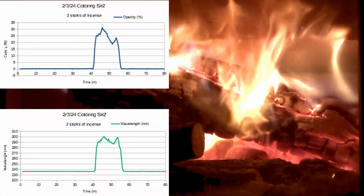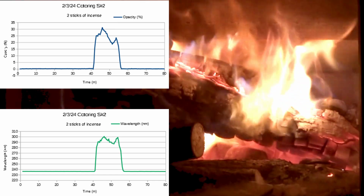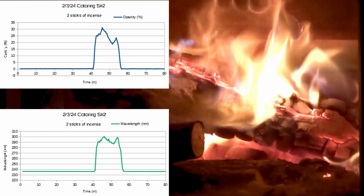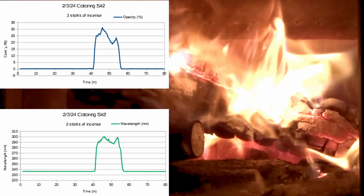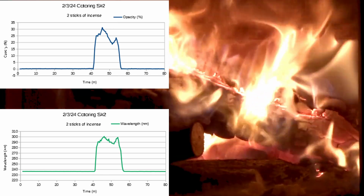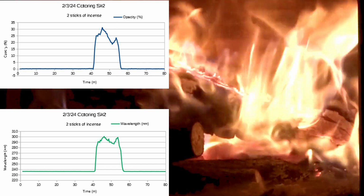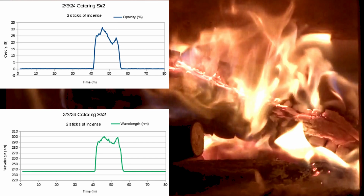I did some testing with Octoring number 2 using a UV light source. This is a test for sensitivity of the device. You can see here that I have 2 sticks of incense, and the response from the opacity and the response by the color shift.